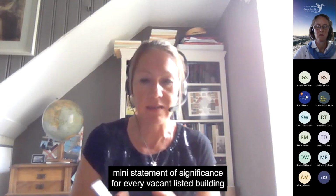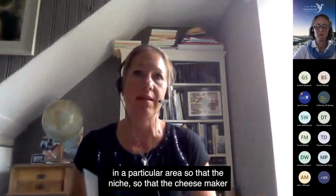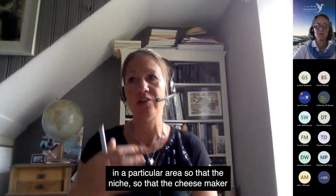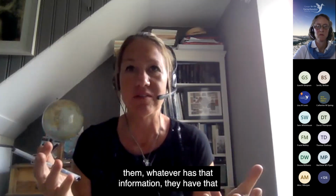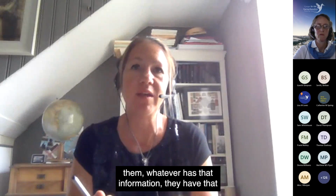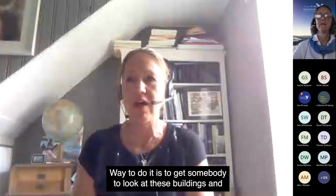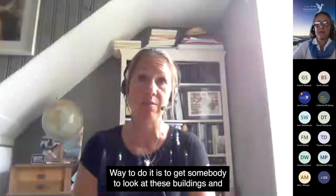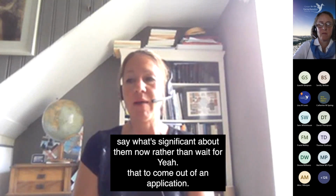There should be a little mini statement of significance for every vacant listed building in a particular area, so that the niche, so that the cheesemaker and the person who, I don't know, makes their own shoes and sells them or whatever, has that information, they have that understanding, and they can say, oh, okay, so I wouldn't get consent to knock that wall down. That's fine, we can work around that. They have to have it up front. And the only way to do it is to get somebody to look at these buildings and say what's significant about them now, rather than wait for that to come out of an application.